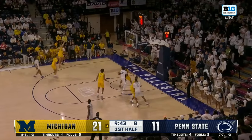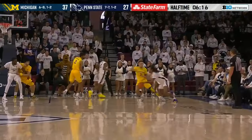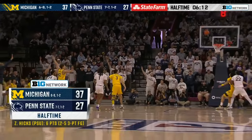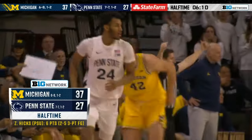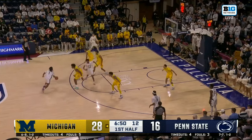Out to Hicks, a three with Cheddar in his face. Hicks hits his second of the game. Well, Dave, the game at Palestra right now has seen Penn State only make 2 3-pointers on 13 attempts. We'll have this Penn State team on Wednesday.